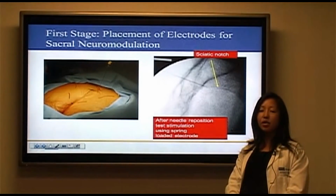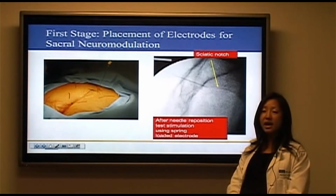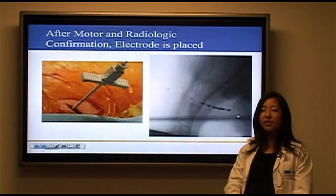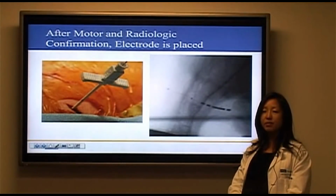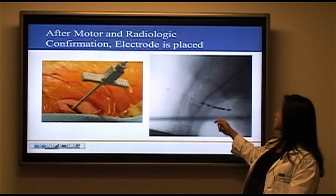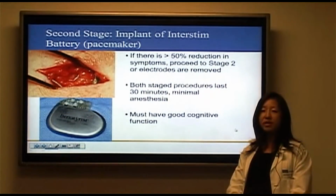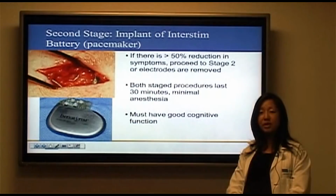So after giving local numbing medication, we place the electrode in the area of sacral nerve 3. And this is done using radiography as our guidance. After we have confirmation with both motor and radiologic responses, we then place the electrode through the introducer sheath. And as you can see here, it is placed just inside the sacrum. If there is greater than 50% improvement or reduction in the symptoms, we proceed to stage 2, where the electrodes are removed and we implant a permanent pacemaker.